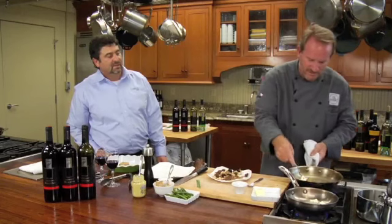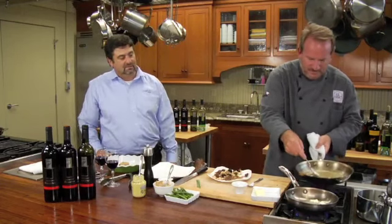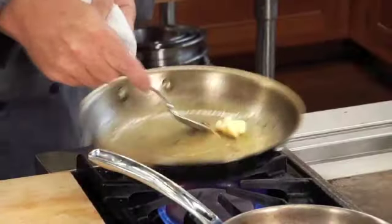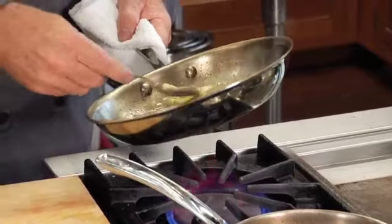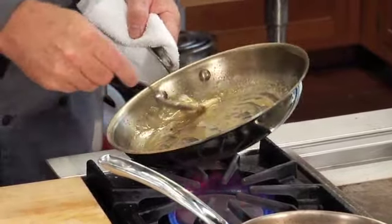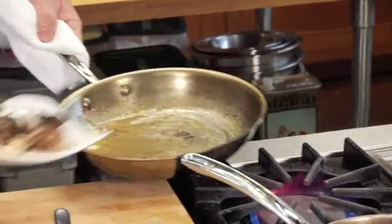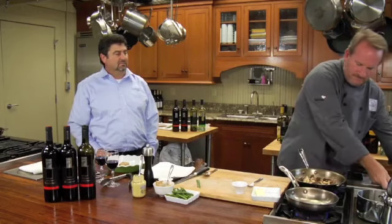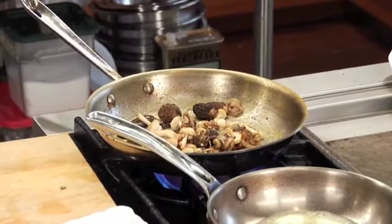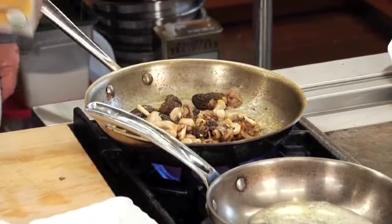You gotta have a little bit of butter. We're just going to stir it in over the heat, just a tiny bit. We don't need a lot of sauce, so there's a little bit of butter in there. We're going to toss our mushrooms back in there. Everything goes back in. I'm going to toss a tiny bit more chicken stock in there.